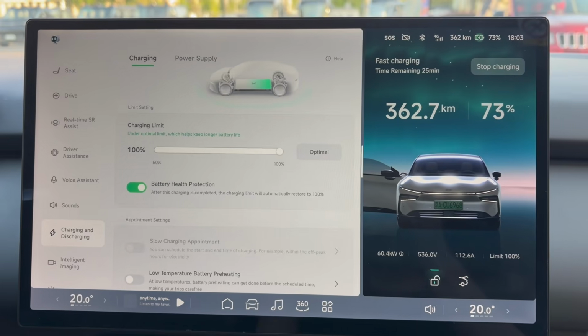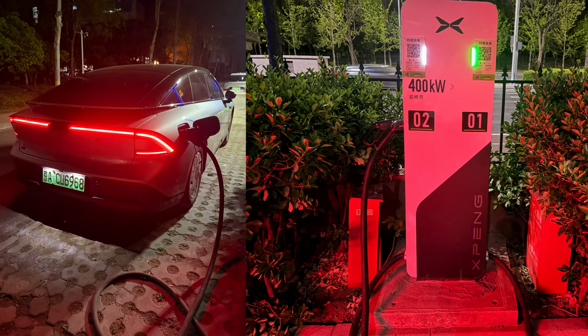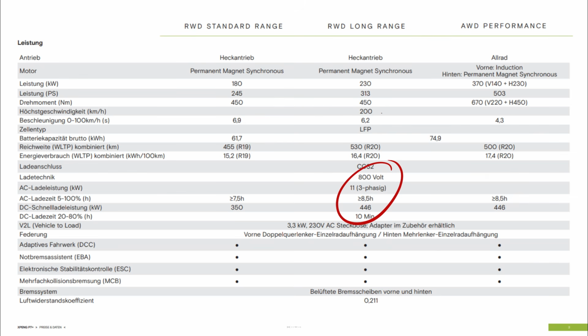When it comes to charging, the pre-facelift version operates on a 490-volt architecture, and during the test, it reached 128 kW at 68% state of charge. With the facelifted version, the car gets a higher voltage platform, and Xpeng claims a charging speed of more than 400 kW.